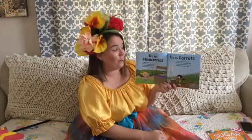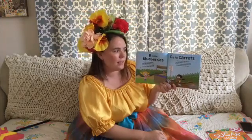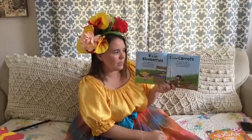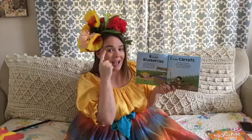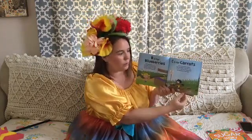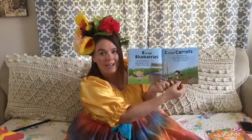C is for carrots. The story of the carrot, said the rabbit who was wise, is that it has something great for the vision in our eyes. Look at that, the carrots grow underground and they're good for our eyes.